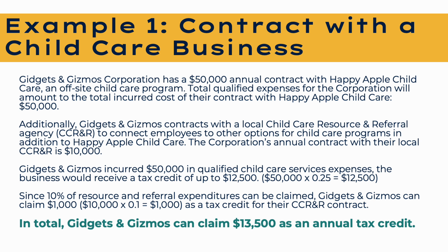Now we will go through some examples of how this credit works. In the first example shown here, the business is contracting with a licensed childcare to provide childcare services for their employees. The contract is for $50,000. In addition, they contract with the local CCR&R to connect employees to their options for childcare. That contract is for $10,000. The tax credit on the contract with the child care provider would be for $12,500. The tax credit on the CCR&R contract would be another $1,000. In total, Gidgets and Gizmos can claim $13,500 as an annual tax credit.